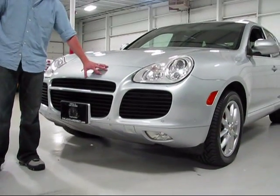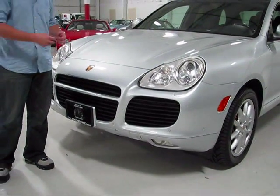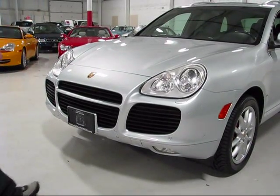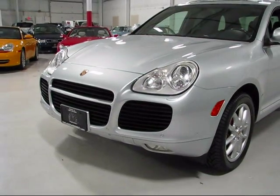Now, we did purchase this vehicle. It had a clear coat bra on it. There were a couple divots in it. Stone chips will hit the clear coat bra. It won't necessarily hit the paint, but once we took it off, everything that was protected on the whole front is in gorgeous condition. Definitely paid for itself.